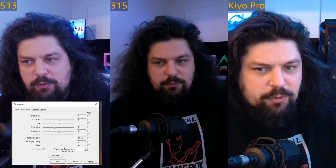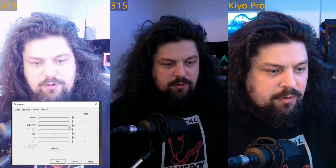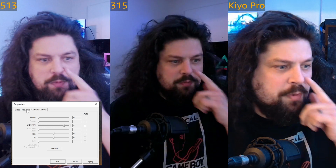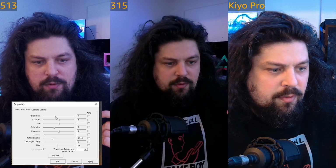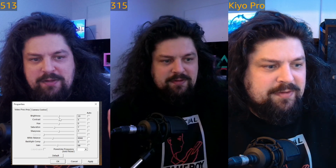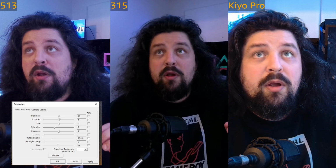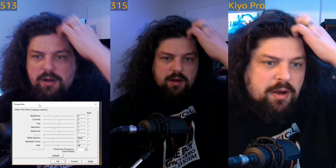You can see it just doesn't like it. Because we're turning up the gain, we're gonna get a lot more noise. And if we were to turn down the exposure, it's not much better. We could turn down the gain a little bit here now. We try to adjust the brightness and stuff like that, but it's just not going to be as good as the Kiyo Pro. That's just kind of how it's going to go.